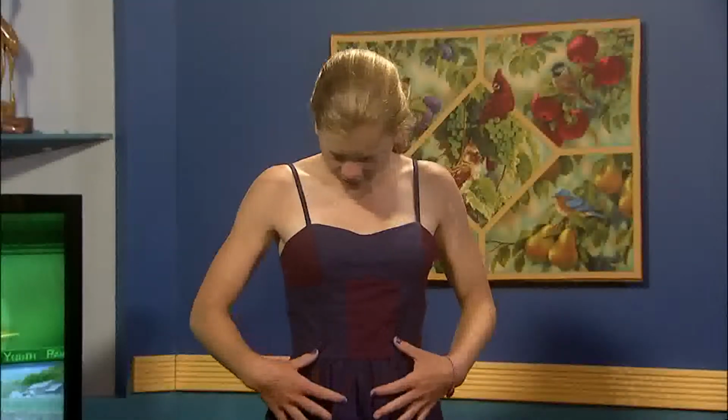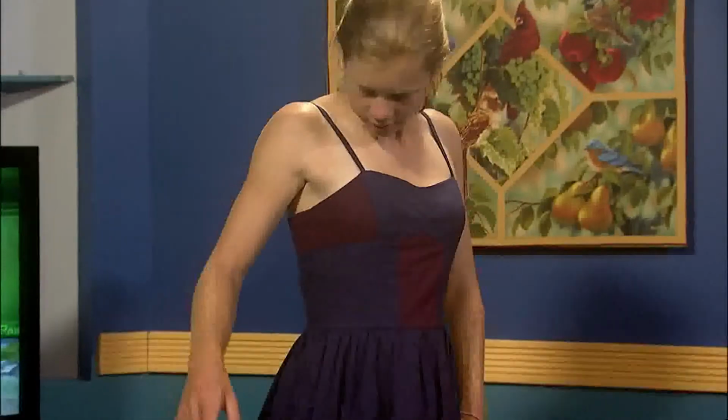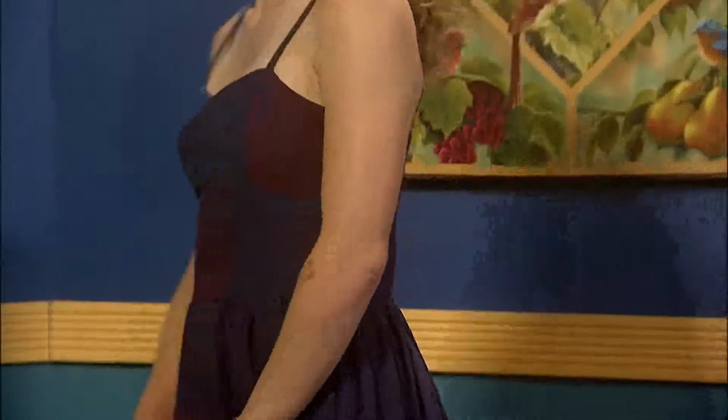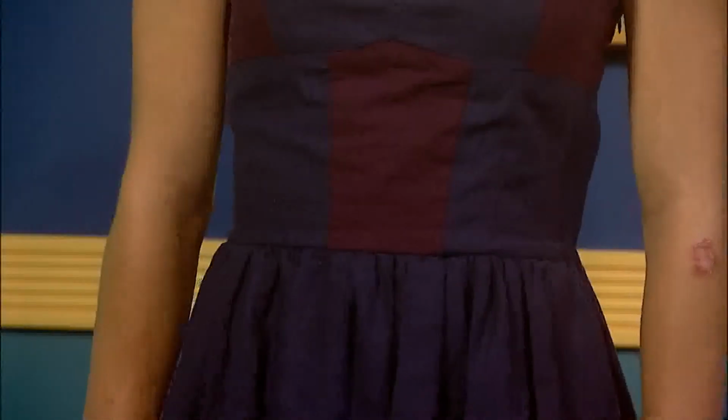And also a feature of Sally's dress is the color blocking. Yes, I noticed that. And this is something that's popular at the time, and you see quite a bit of it if you look at fashion magazines. Could you turn around for us? Sure. That's beautiful. And so why would that be sort of a challenge? Well, she's got a lot of little pieces there to fit together and to make sure they all line up. So I think she's done a very good job, and it's a very pretty little dress.